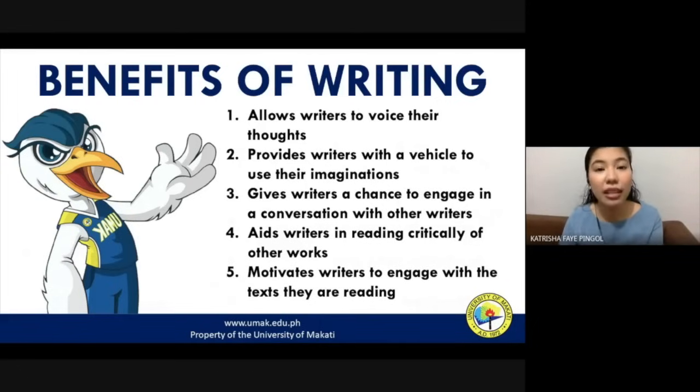The fifth one is that it motivates writers to engage with the text they are reading. So what does it mean? I think most of you here like to take down notes. So whatever you are reading, whatever you are listening to, some of you, or most of you rather, would be taking down notes. And in that way, when you are taking down notes, you are actually interacting or engaging with whatever you are reading or whatever you are listening to. And when you are taking down notes, obviously you are simply writing.